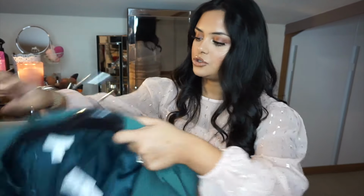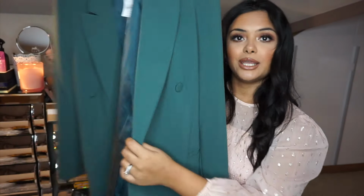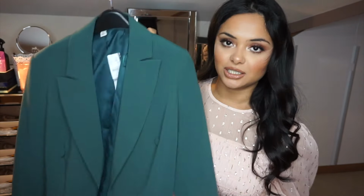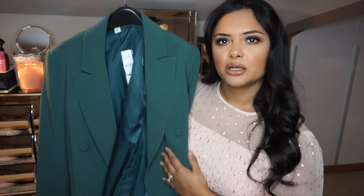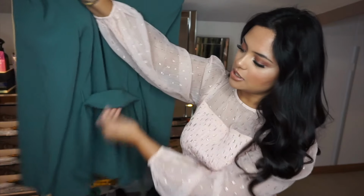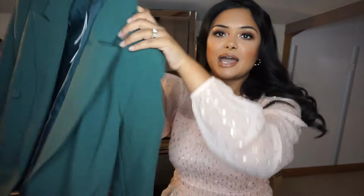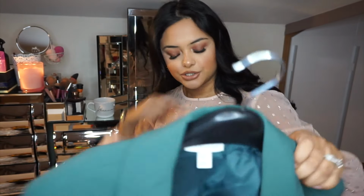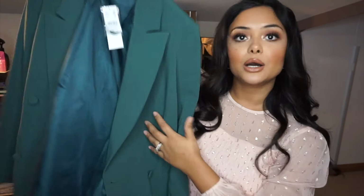Next up, I got this green blazer. Now, this is one of my favorite colors in clothes. I love wearing this color. On camera, it's coming up like a jade green blazer. Again, it's double-breasted. It comes with a belt. It's a nice belt, it's got a buckle towards it. I'm not sure about the fit. I went a size up, which I shouldn't have, so I might exchange it or return it for a size down. This was £59.